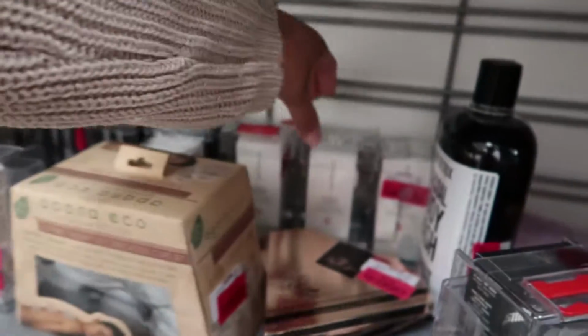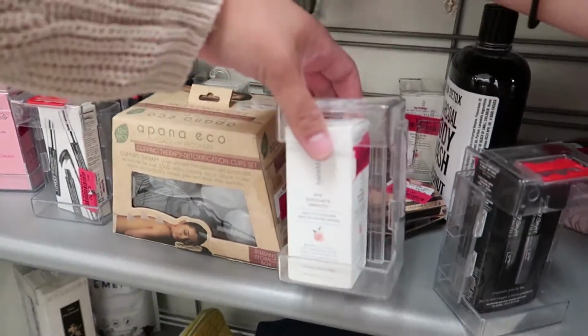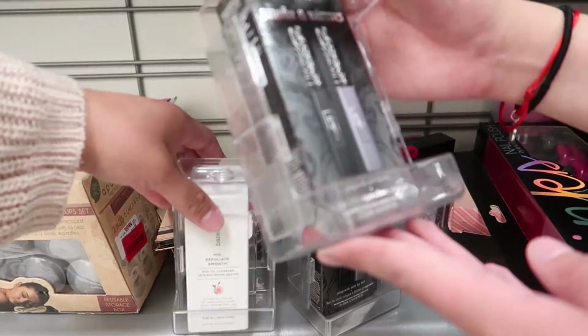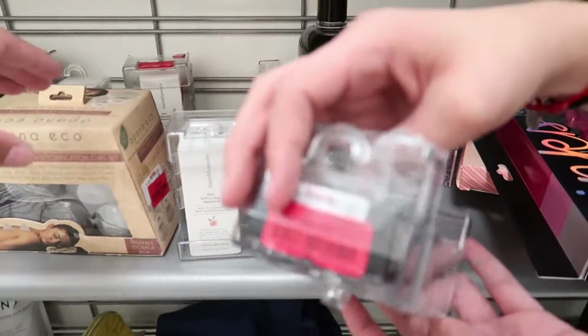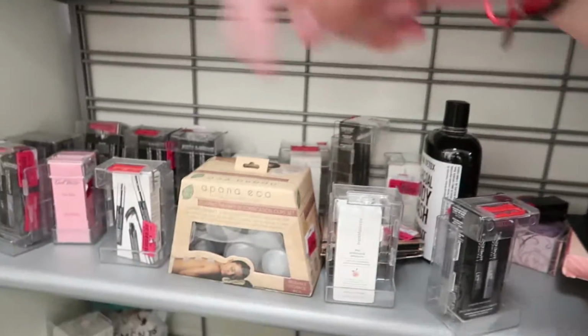So it seems like all the clearance items are potentially open. It's $7. The Kat Von D, what is this? Dual lipstick. For $8. Okay. There's more makeup over there.